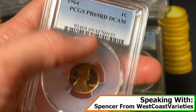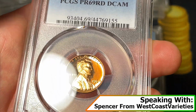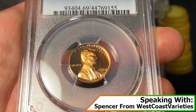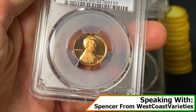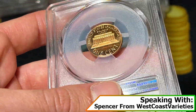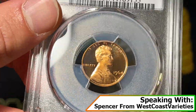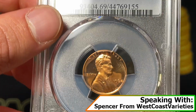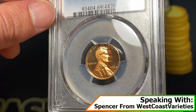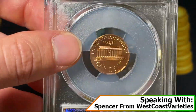Pointless observation. This one is something that you mentioned you had made, 1964 proof 69 red deep Cameo. That's just conditional, it's deep Cameo in really high condition. Yeah, so this is one of those that, I can't lie, I'm not the greatest at detecting deep Cameo, especially Lincolns, when they're in the cellophane. So it was just more of a test and seeing how I could develop my eye even more, and for me, sending them in and better understanding it. So I got a handful that were 69 deep Cameos, and that was a pleasant surprise.